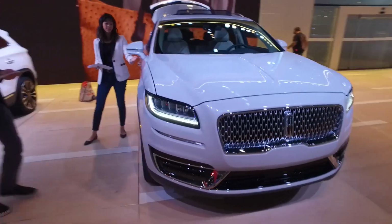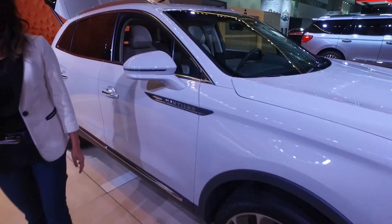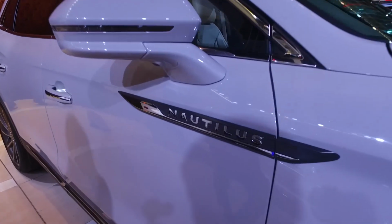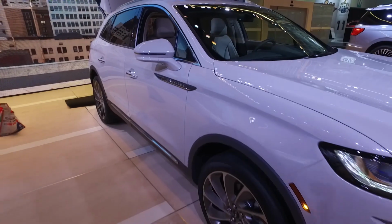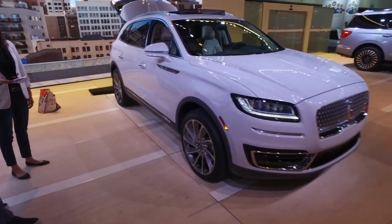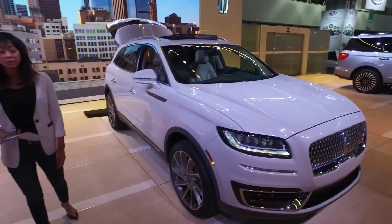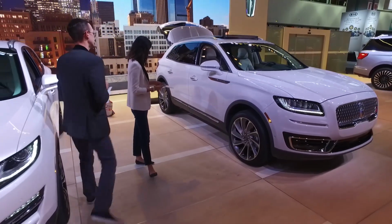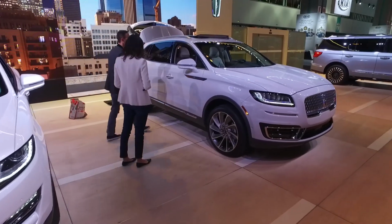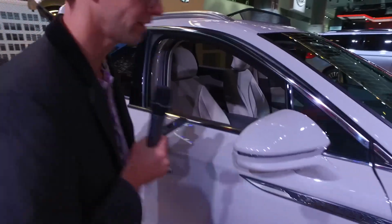It's cool because it's a real name. So what is a Nautilus? It's a sea mollusk. No, it's the Barnacle edition. It's actually a very popular name for a boat, which fits because Lincoln has a very nautical theme, so it makes a lot of sense. Navigator, you'd have that on a ship as well. Exactly. Let's see, is this a Black Label model? It usually says on the side, so I don't think it is.